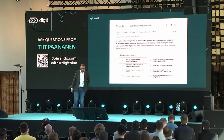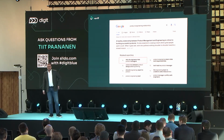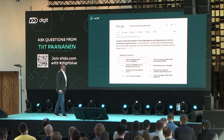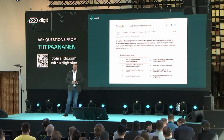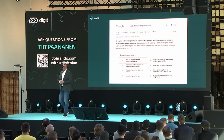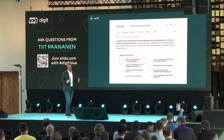Where do you turn for first answers? Google. So I Googled this, the relationship between product and engineering, and this is what I found, right? The de facto statement here, the first match, basically says everything that I also believe is true. So it's stating the obvious, and if I look a little bit deeper into this, what I see is really Conway's law in action.